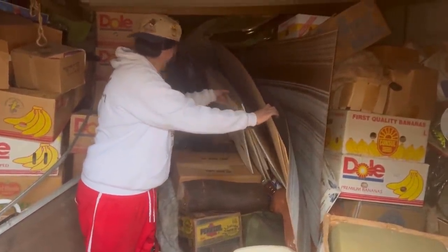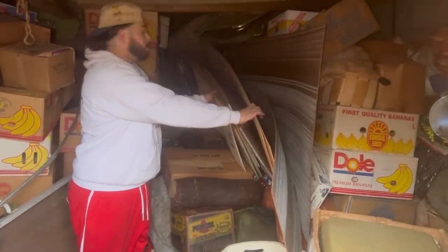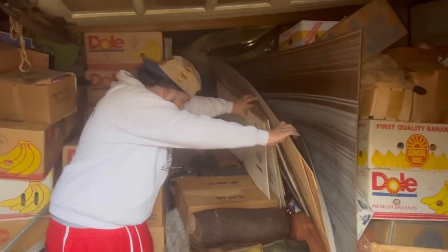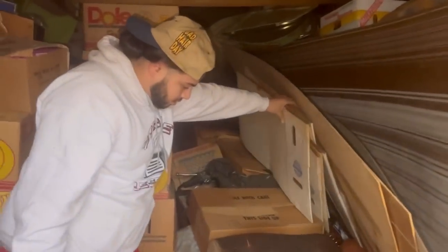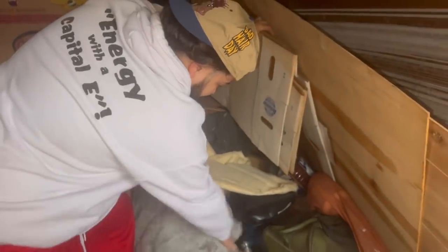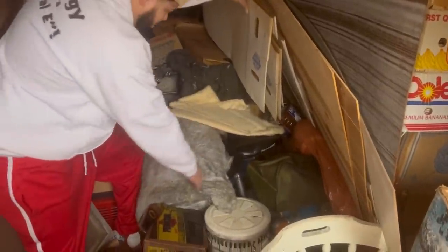Tons more boxes. I see the bike. Oh my gosh, guys. Come in here, check it out. Whoa, look at this. Look at that. Handlebars right there, guys. Let's move it. Oh man, here we go. You got a good view? We're looking right here. Cool.